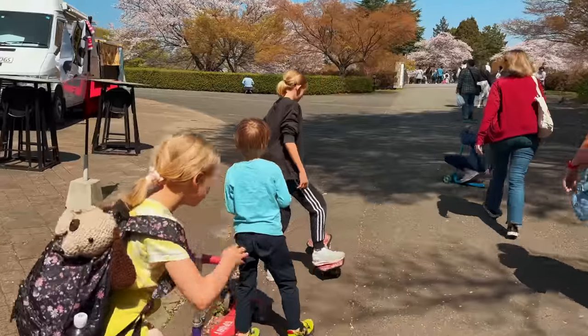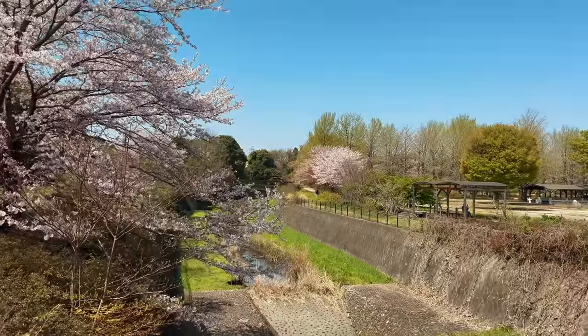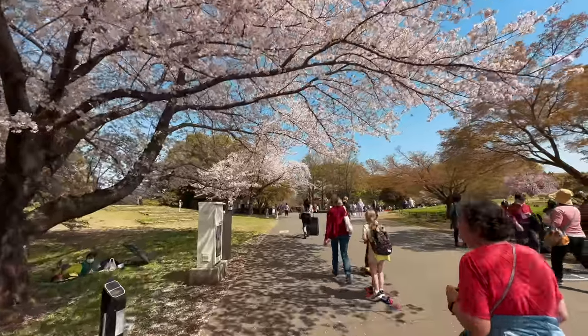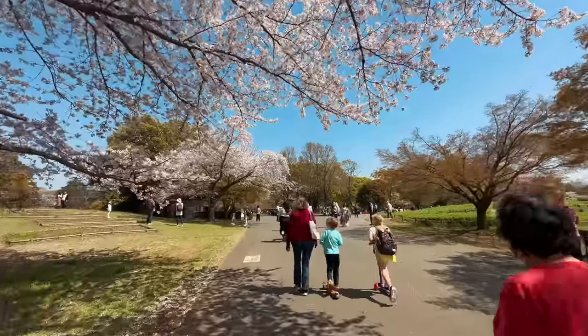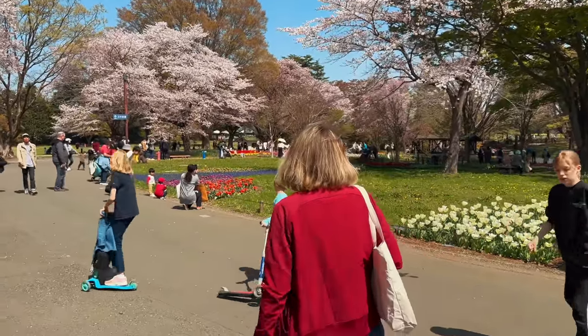Well, guys, this looks amazing here today, too. Wow! Pretty amazing. This is awesome. Now, Showa Kinen is great any time of the year, but we just so happened to catch the perfect spring day, so you knew that there was going to be a lot of photos taken.